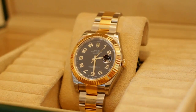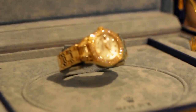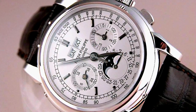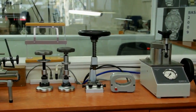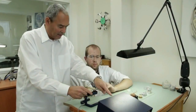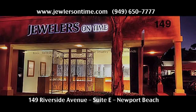You have to have certified watchmakers that know what they're doing. If you have an expensive car, you're just not going to bring it to any mechanic that doesn't know what they're doing. You spend $5,000, it's like if you put money in the safe deposit box. And one or two years from now, you will keep having your $5,000. We have to spend a lot of money to get all this equipment together, but it makes me feel I'm doing what I'm supposed to do. It's not a question of money, it's my passion. Jewelers on Time, simply the best.